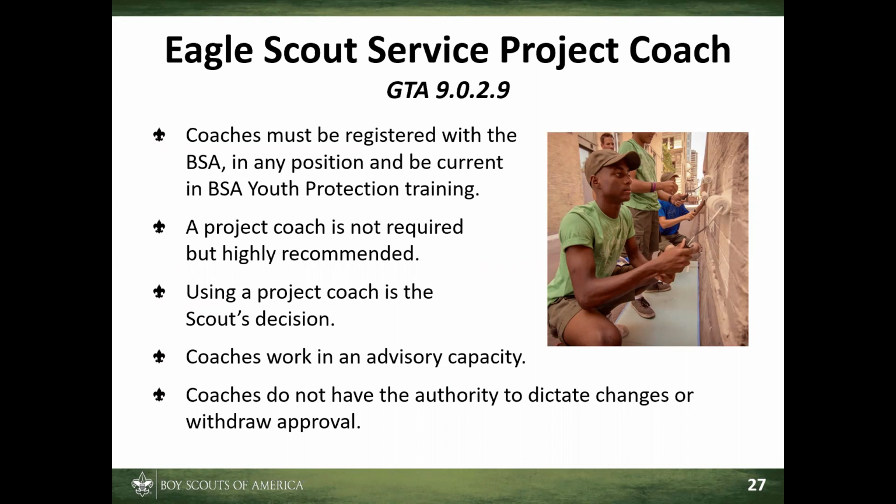Sure. I was just curious, can the Eagle Scout application or the Eagle Scout workbook be done on the computer and then emailed? They can. The only problem we have is they haven't automated the signatures.